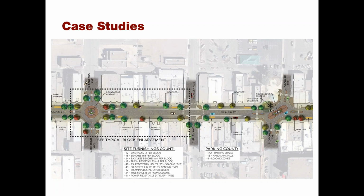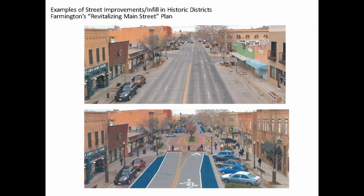The first one, which is not constructed yet, but the design I think is mostly completed, is Main Street in Farmington. This is a pretty significant streetscape improvement. This is a quick shot of the design, the plan view. These were some renderings. The bottom image is a rendering that was done, I think, earlier in the process when Blue Zones was involved. But you can see these are pretty significant streetscape improvements that were determined by HPD to have no adverse effect.